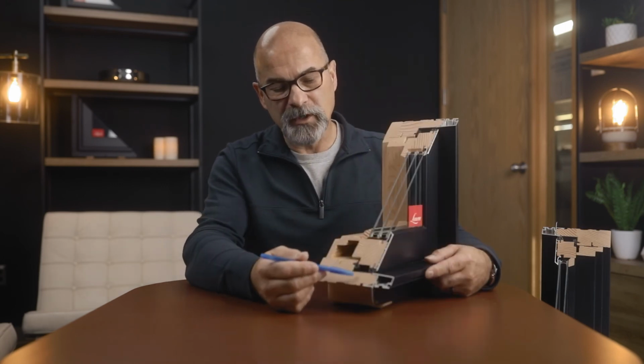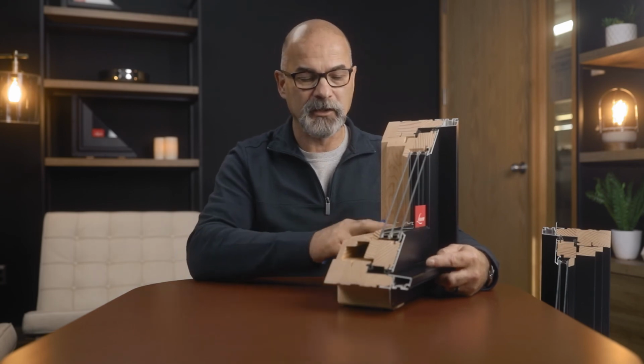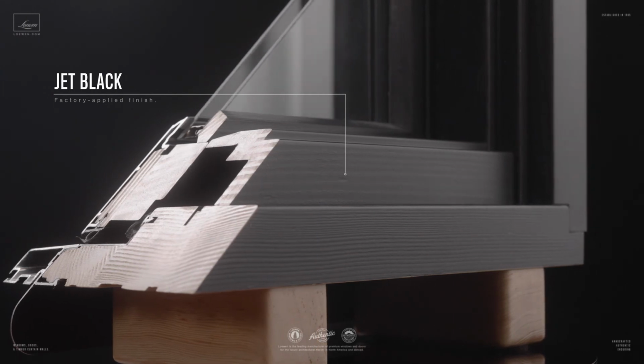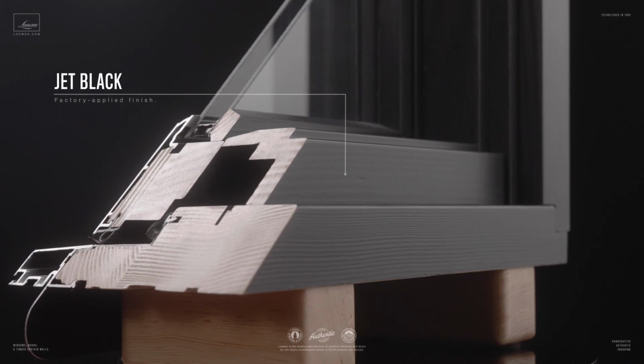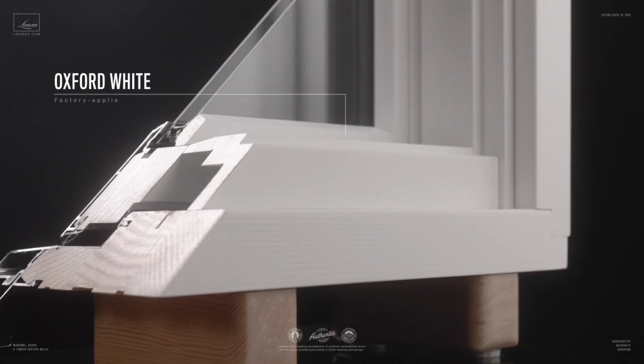So this one is shown here with a clear coat finish. That's one of the options that we have here at Lowen, a clear coat in a satin finish. We also do pre-finished or pre-painted interiors. This one is shown using our jet black. So that's a factory pre-painted interior. We also do, as a standard, an Oxford white.